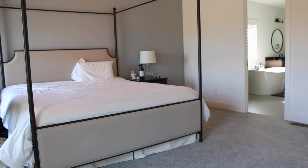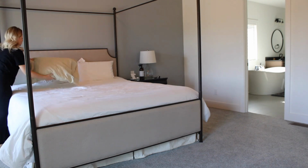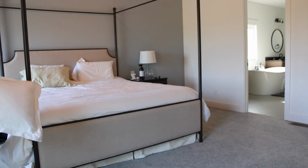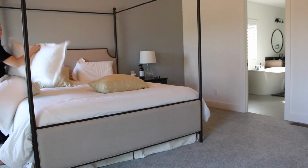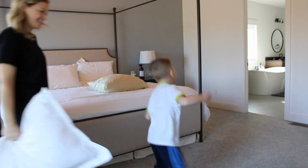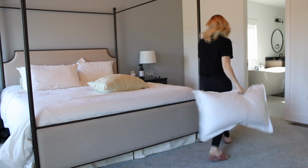Also, look at Foster. He's about to come in and do this little dance, and it made me laugh so hard when I watched this footage back. He's just a little Lord of the Dance coming through. So cheerful. Who knows what he's excited about, but look at him. Sweet boy.